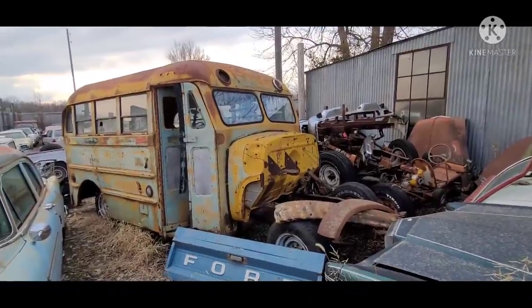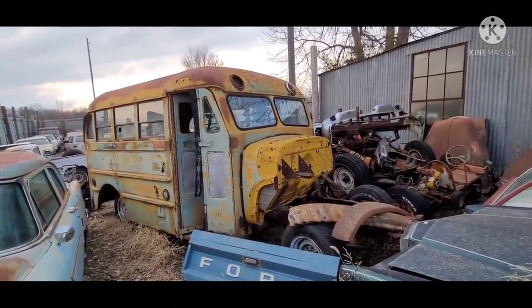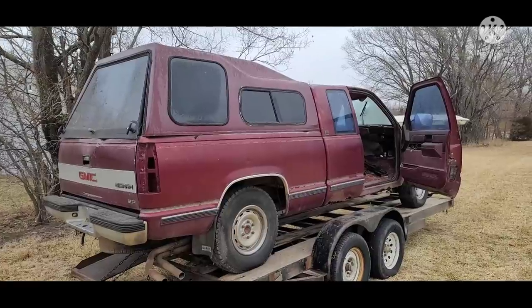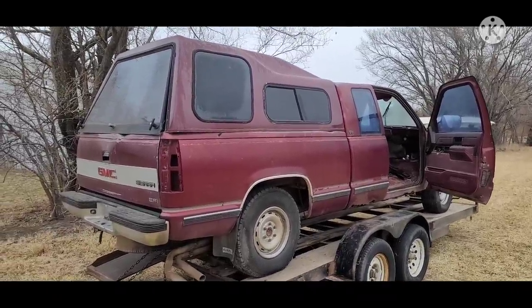Which either way you do it, you're going to be into a good bit of work. Story begins with this 1989 GMC pickup.